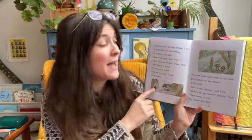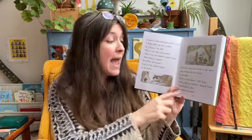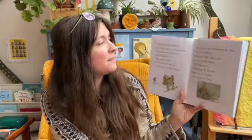Okay, so we have 2 more facts. His button is round, so it's a circle, and it is thick, not thin. Let's see if they ever find it.